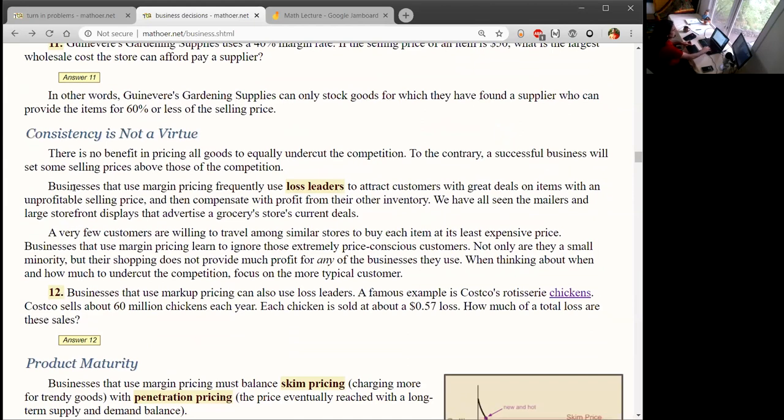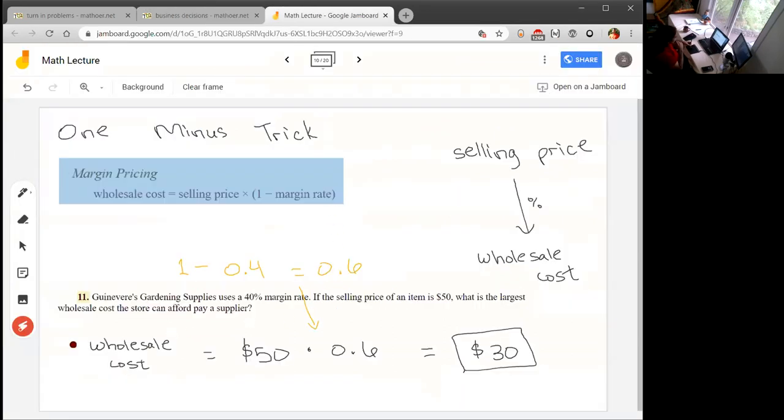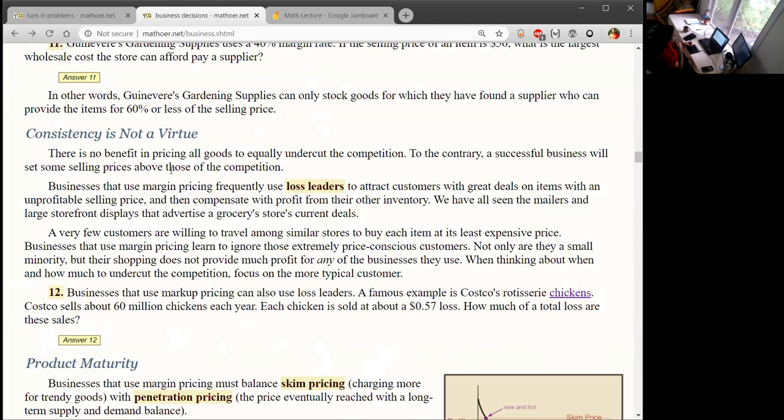Okay, so the same lessons happen differently from this mindset. First, consistency isn't a virtue. A store isn't going to use the same multiplier for every item in their inventory. Businesses that use margin pricing frequently use loss leaders to attract customers.